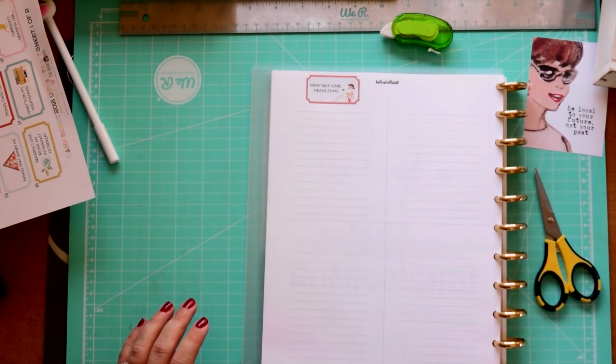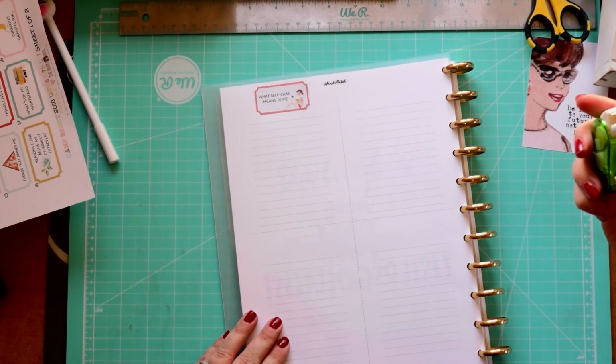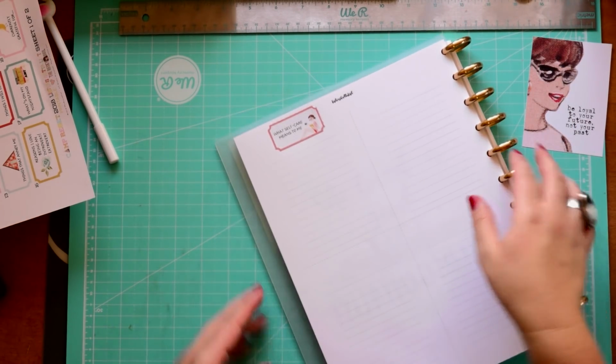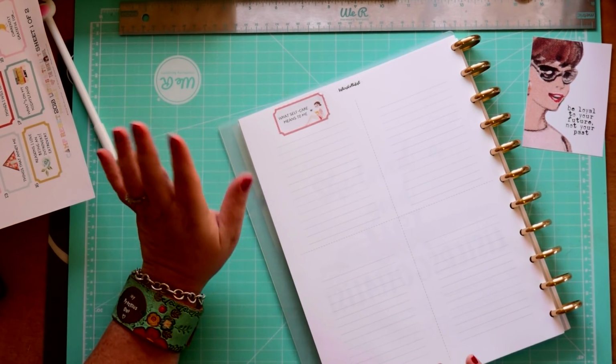Every Tuesday in the group, there will be a post in the community center for you to share your listers pages with. So whatever you've gotten done from one Tuesday to the next, you can share your progress. So isn't that cute? Simple and cute.